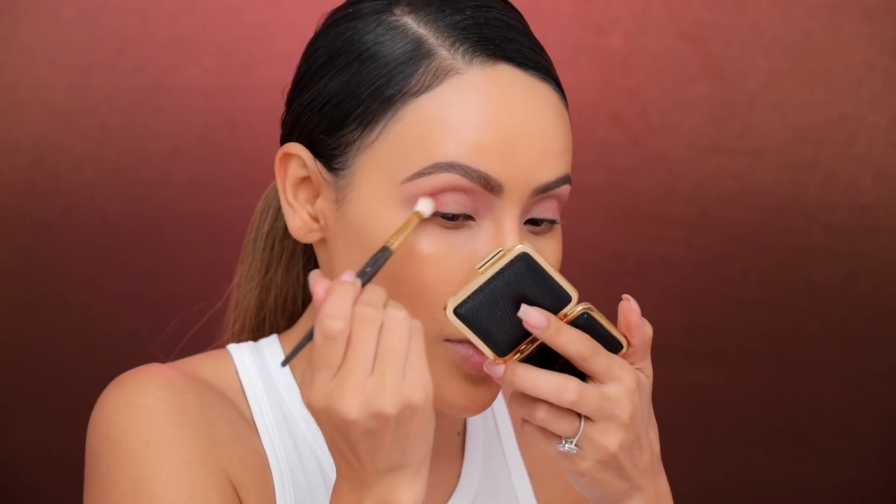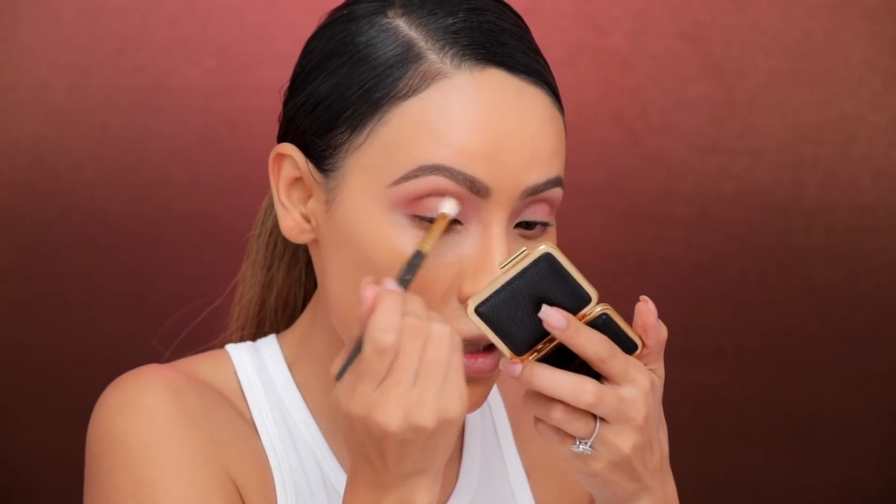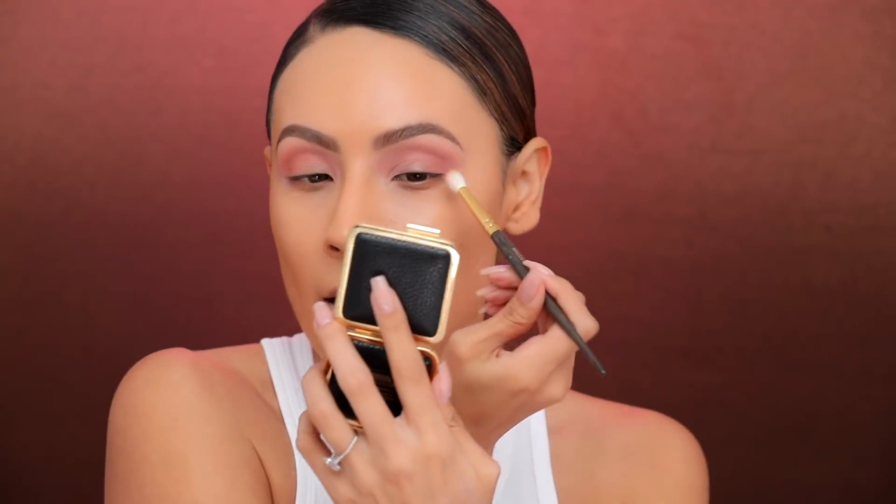And you could totally skip this step. You don't have to add this. It's gonna look pretty without it. It just depends on how much you wanna add. So this is really pretty, really soft.